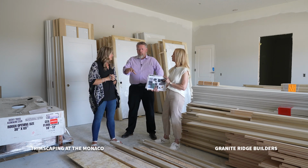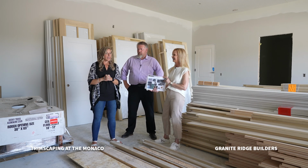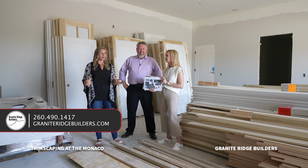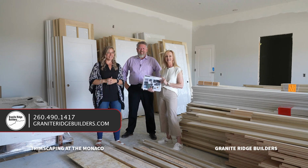So with all the different rooms and everything going on, how many different styles of trimscaping and ceilingscaping roughly are we going to have down here? I can't even count. There's so many. I mean, almost everywhere you turn, there's something more to see, which is why we have piles among piles of woodwork in this garage, because it's about ready to go in. We can't wait to see it.